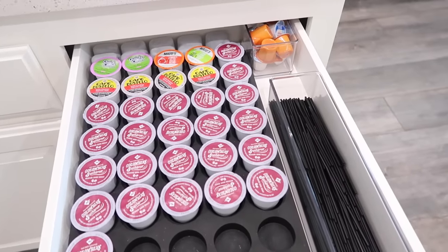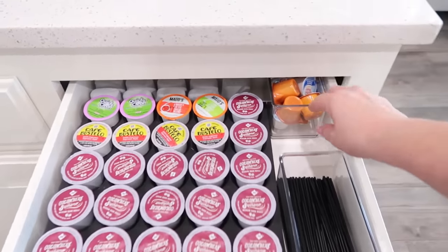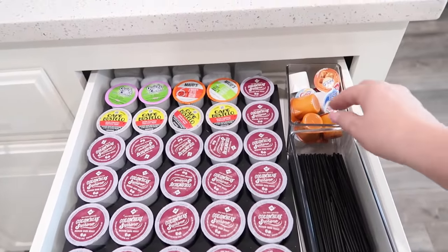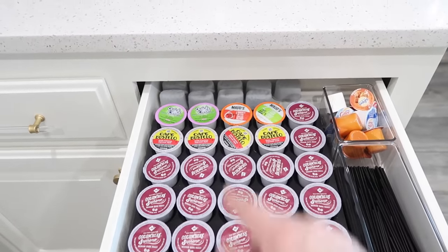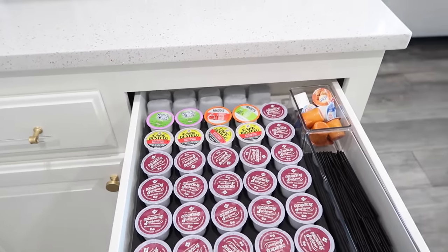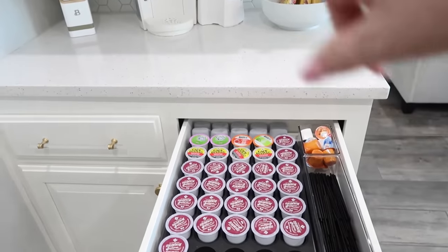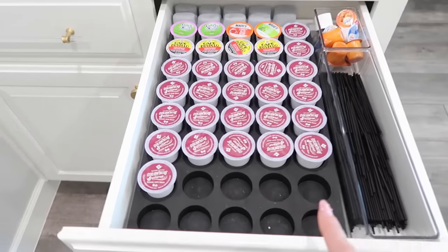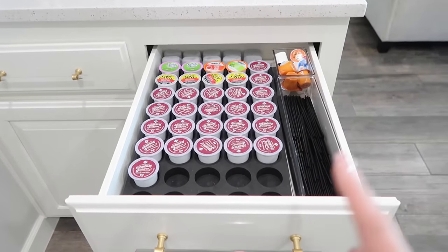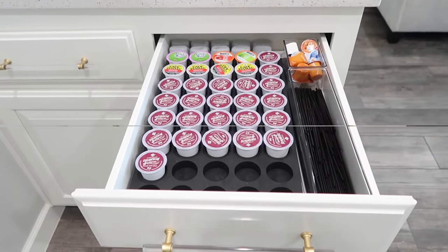I also have one of these dividers. I need to put those clear things on that. For straws, and then we keep a coffee creamer in our fridge, but these are just backup, and then in the very back I just keep our coffee filters for it. But this right here is absolutely amazing. So if you don't have one of those in your life, declutter a drawer, get it, and you can thank me later.